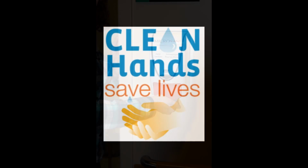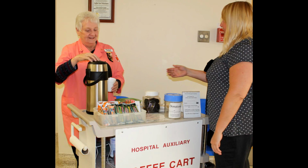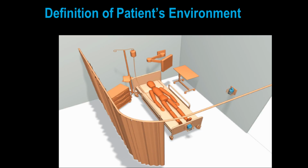Do it when you arrive. Do it after you sign in. Do it when you enter the unit, if you touch door handles or elevator buttons along the way. And between every single contact with the customer, if you volunteer in a service area such as a coffee shop, or between every single patient or patient environment contact, if you volunteer in a patient care area.